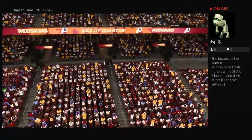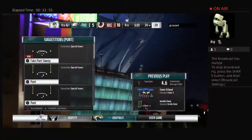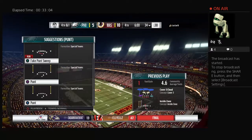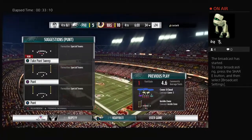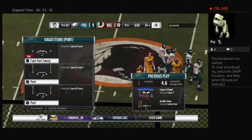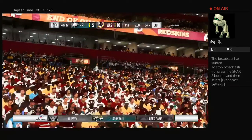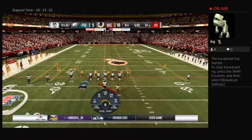Back now at FedEx Field. It's the Eagles behind on the scoreboard, but with the football here as we start the 4th quarter. One score down. Here we go. They're going to go for it here on 4th down.